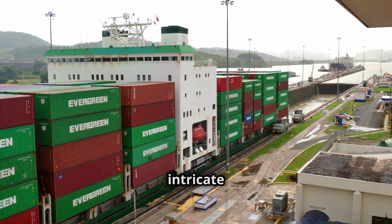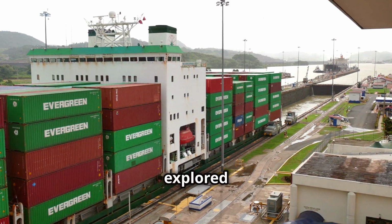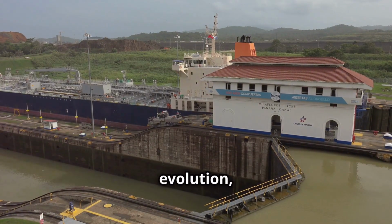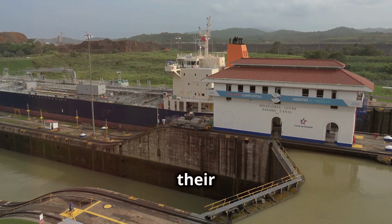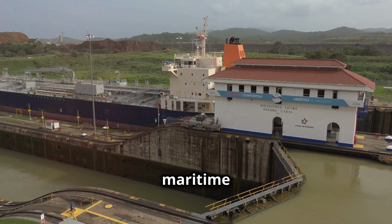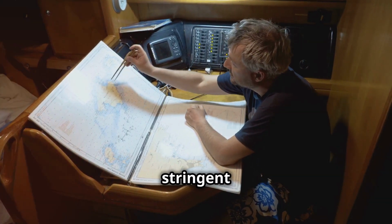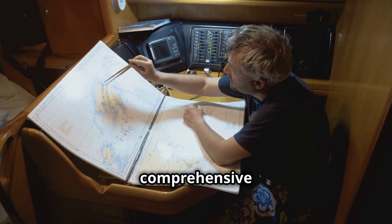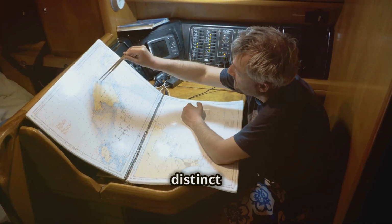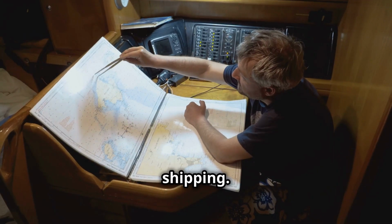Throughout our journey through the intricate world of open and closed registries, we've explored their historical evolution, dissected their advantages and disadvantages, and analyzed their impact on the global maritime landscape. From Panama's pioneering role to the stringent standards of closed registries, we've gained a comprehensive understanding of these two distinct systems that shape the course of international shipping.